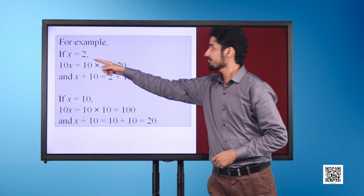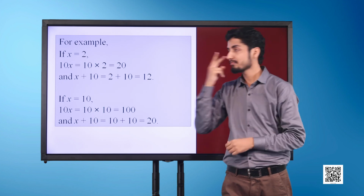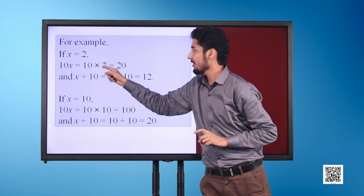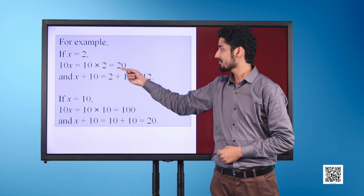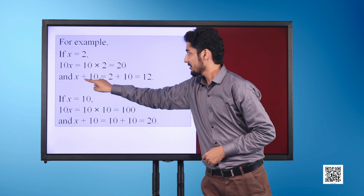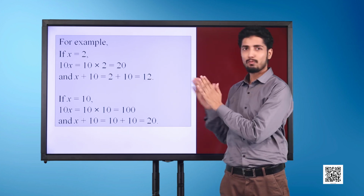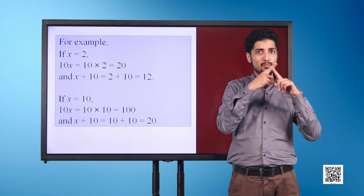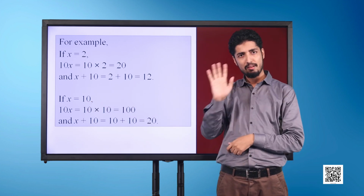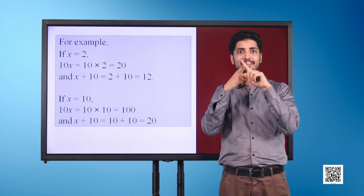For example, if x is equal to 2, 10x is equal to 10 multiplied by 2, which is equal to 20, and x plus 10 is equal to 2 plus 10 equal to 12. If x is equal to 10, 10x is equal to 10 multiplied by 10 equal to 100, and x plus 10 is equal to 10 plus 10 equal to 20.